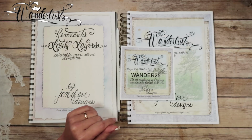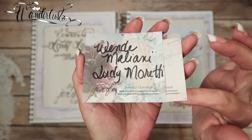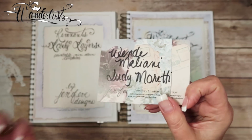Look at this, you guys. Do you see what I did? I had ripped one of my Post-it notes in half and stuck it back on there, and I wasn't even paying attention. That's too funny. I need to rewrite that down.